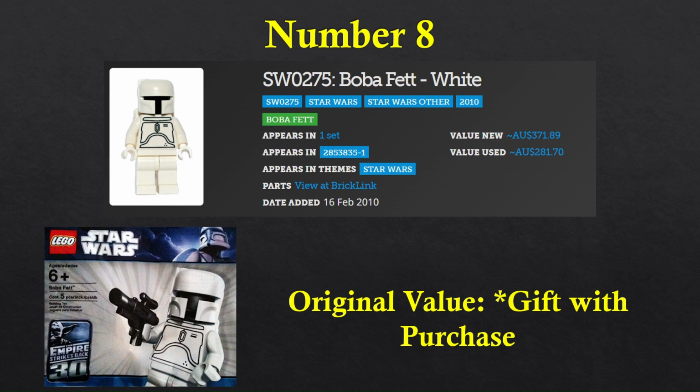That is just absolutely crazy to think that people were just rocking up to the Lego store, getting this one for free, and that was back in 2010, and now 13 years later, they can be getting $371 for it. That's pretty insane, but this is definitely a nice figure to have in the collection.